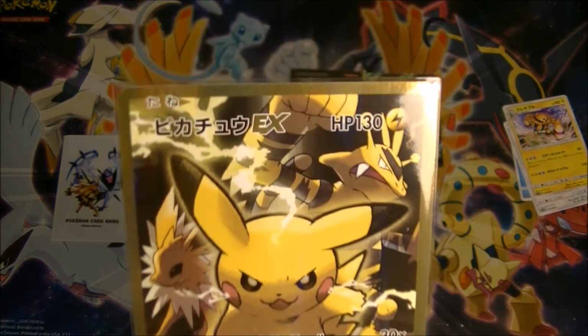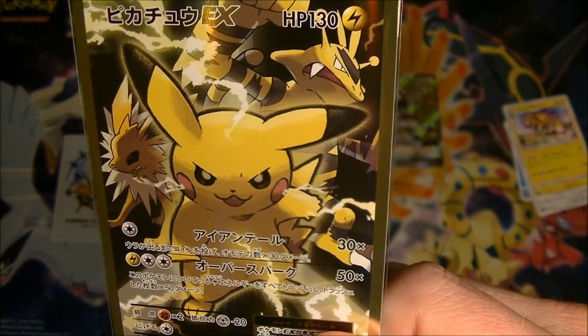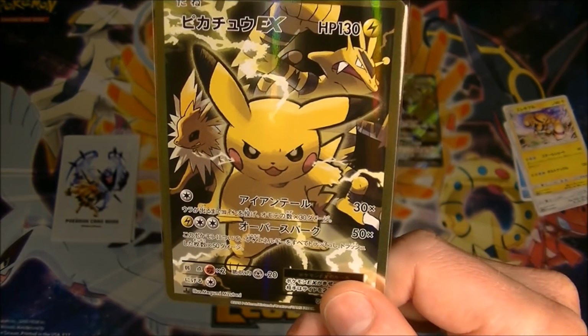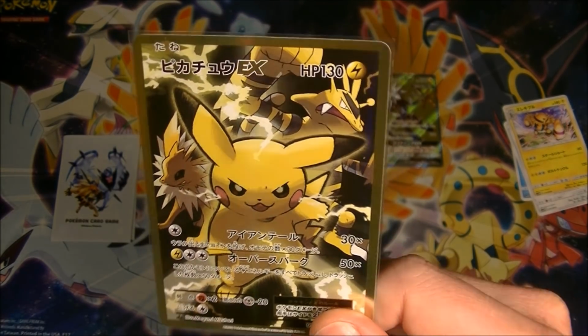This is extremely nice artwork. I really love the fact that it has like the Jolteon and the Electabuzz in the background. Really, really nice card. I do really rate these. I mean, I don't know. This card, I know that some people have tried to make it work.